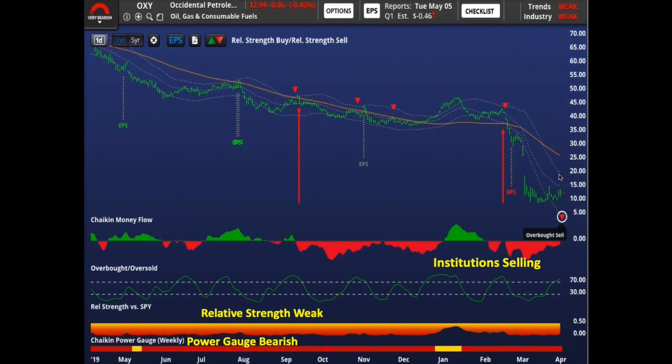Now, the relative strength sell signal is really powerful. It comes when a stock is underperforming the market, moves back above its 21-day exponential average, and drops below it. This is a great signal for swing trading. These trades tend to last 4 to 8 weeks. And you see 3 really good examples on this chart. They're about 70% accurate. So if smart money is selling the rallies, you want to be selling along with them.